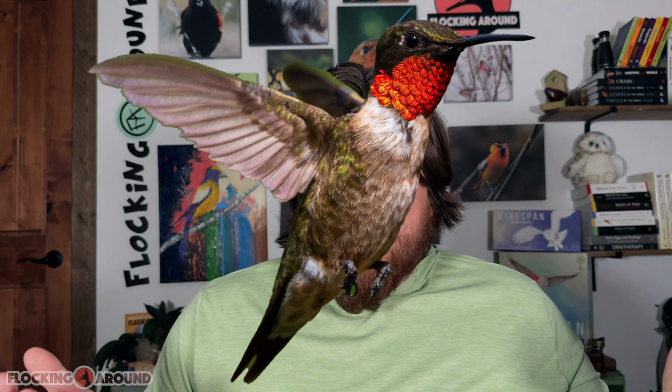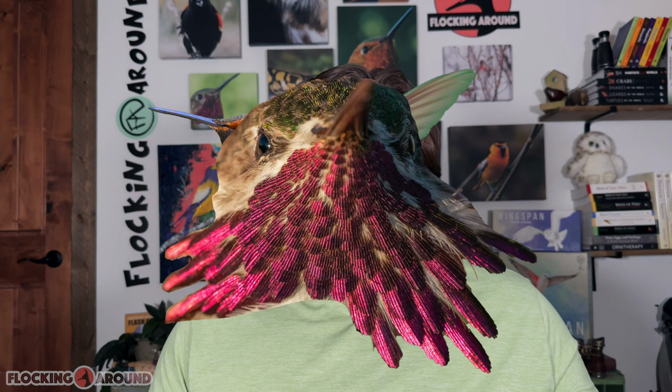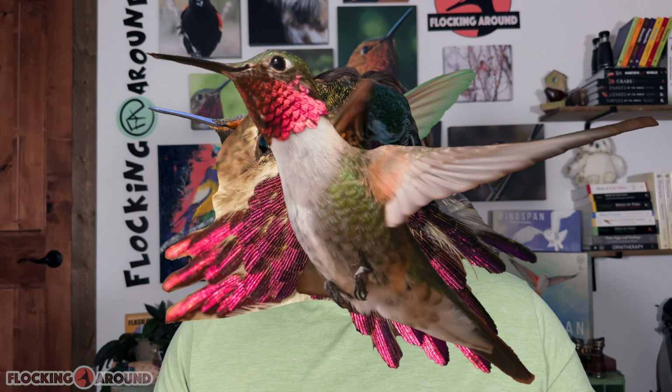Now, if you're in the eastern part of the US and Canada, leaving a nectar feeder up might not only help something like your ruby-throated hummingbirds that you see throughout your region throughout summer, the breeding season, but also you might get the attention of a wayward rufous hummingbird or calliope hummingbird, or maybe even a broad-tailed hummingbird.